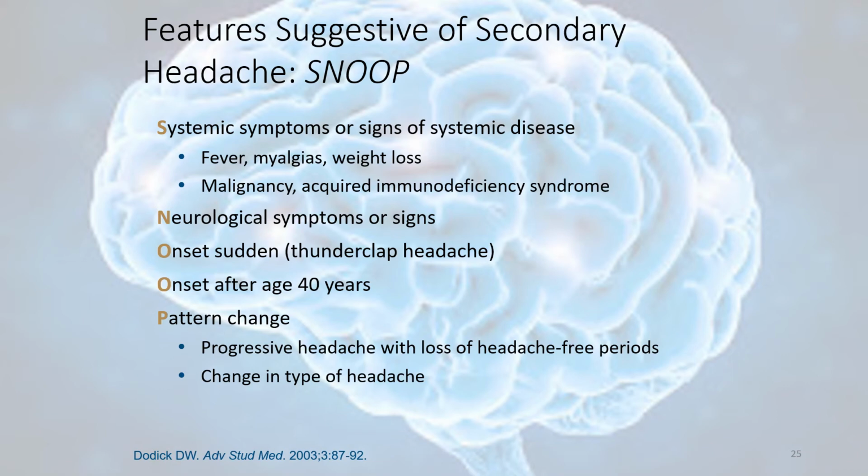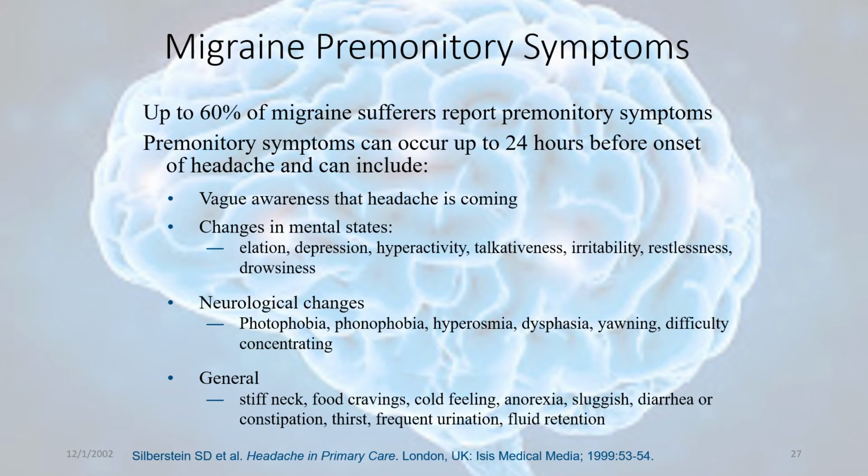And again, about 60% of migraine sufferers have that aura. It can be either a vague awareness, a change in mental status, neurologic changes. They become very sensitive to light. Sometimes they'll actually have decreased appetite, diarrhea, lots of different things that can happen.